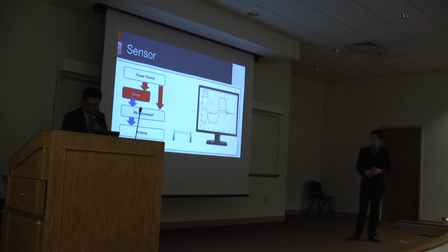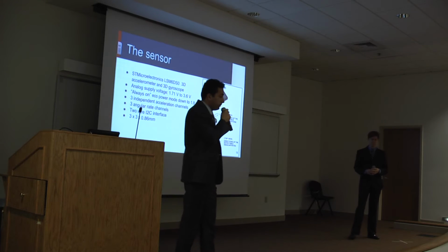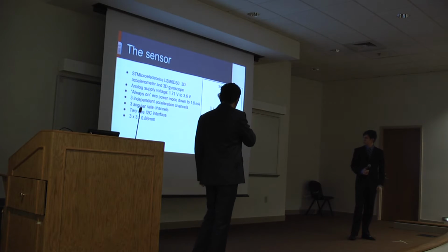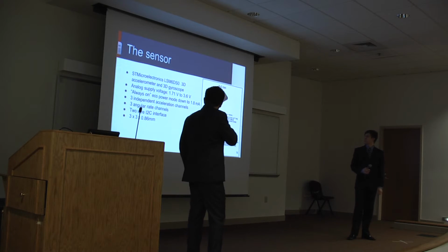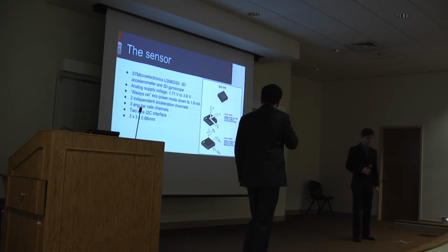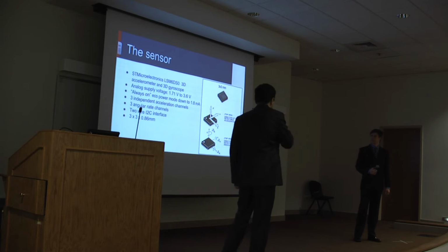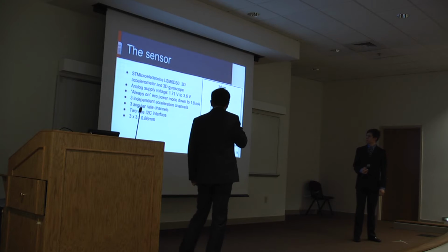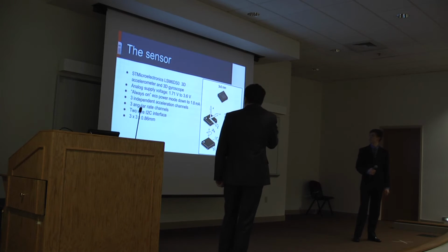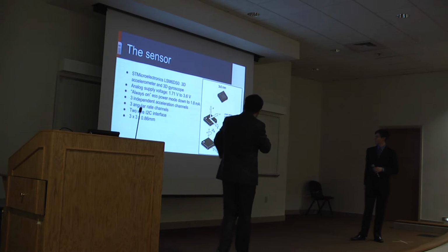As for our sensor, it is the LSM6DS0 made by STMicroelectronics. Some of the features of this sensor: it collects 3D accelerometer and gyroscopic data. Its wide voltage range is similar to the microprocessor we're using, so that comes in handy. It does have power modes to address the power consumption. And it does have 3 independent acceleration channels, as we see here in the center.